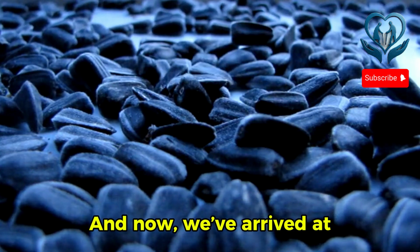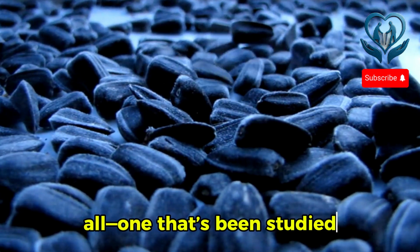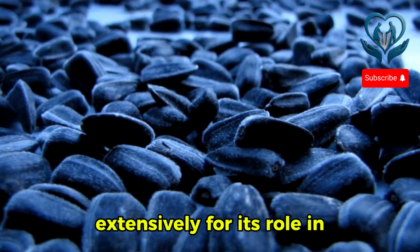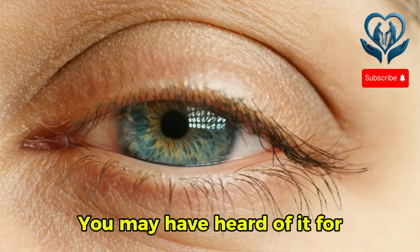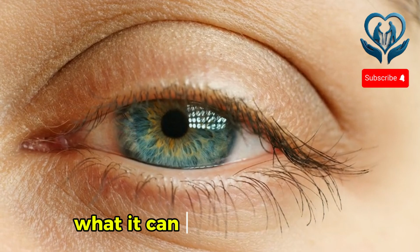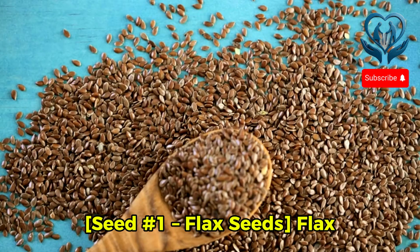And now, we've arrived at the most powerful seed of all, one that's been studied extensively for its role in protecting the retina, macula, and optic nerve. You may have heard of it for heart health, but few realize what it can do for your eyes. Seed number 1, flax seeds.